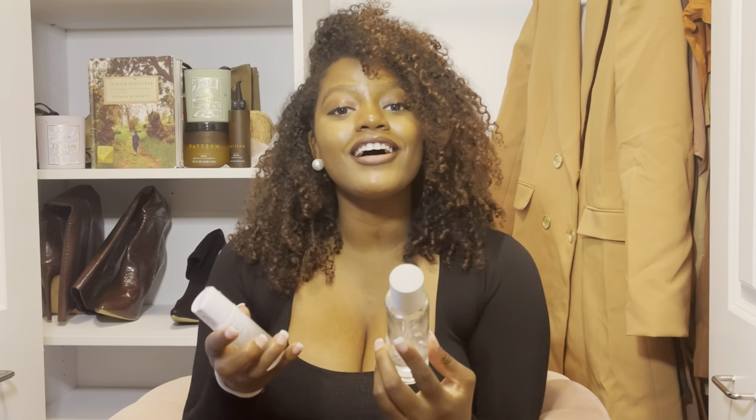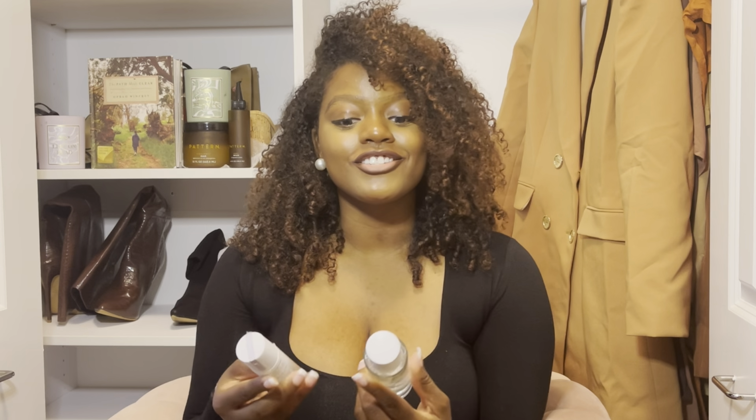It gets you clean and it gets you hydrated, and it's just a good balance, a good pH balance for your skin. This is definitely worth the money. I will continue to buy this, and it's been a fave that I've gone back to consistently. As far as essences are concerned, I've been using the Tatcha essence.